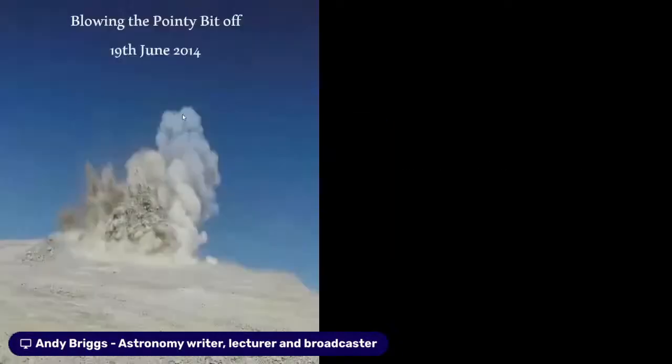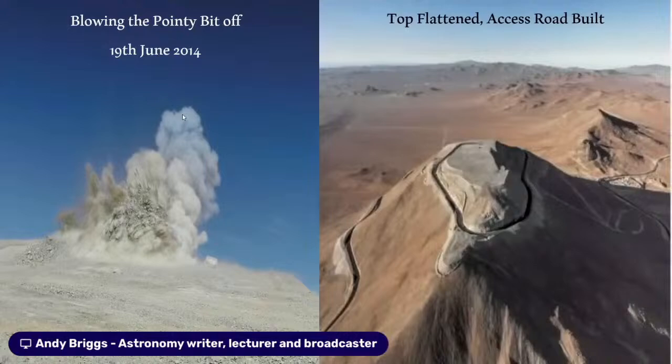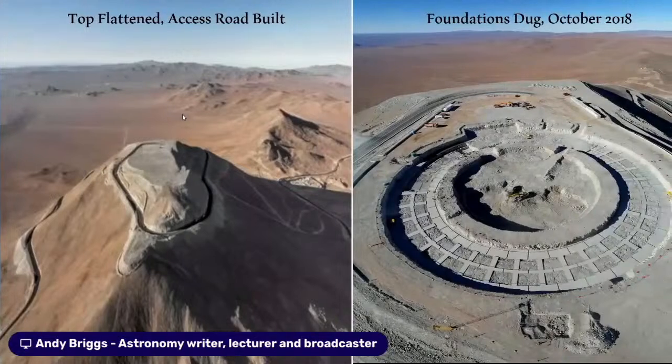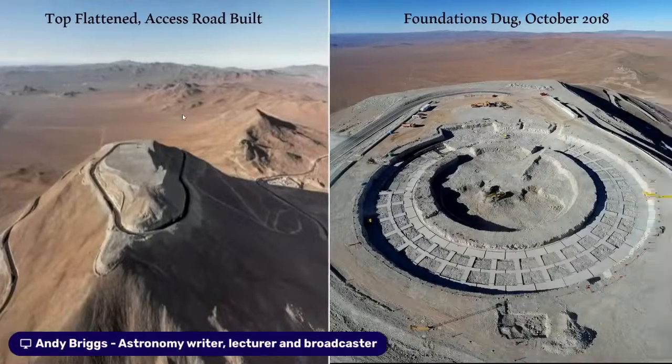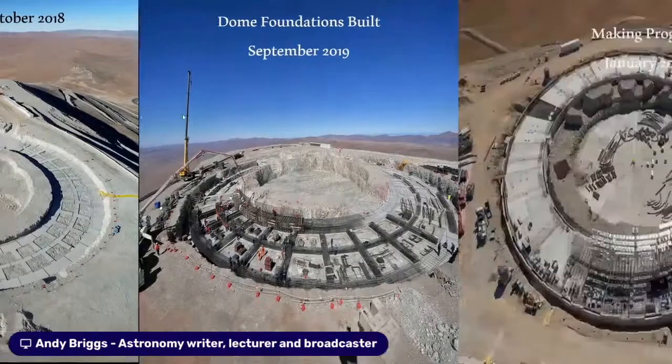Okay, so that was a flight into the ELT. Sorry if that video was a bit jerky in places. The first step in building this massive observatory was blowing the top off a mountain and lowering the top of the mountain by 40 meters to create an area to build the observatory on. This happened on the 19th of June 2014. So that was the explosion blowing the pointy bit off the mountain. And then the top was flattened. The access road up to it was built, which obviously took a while. And the foundations were dug by October 2018. Then the steel rebar foundations for the dome and everything were put in by September 2019.